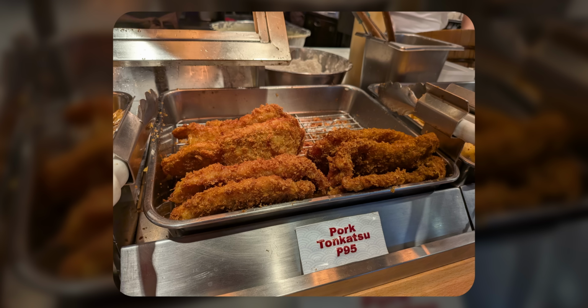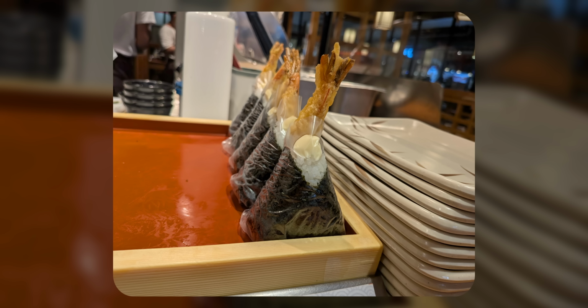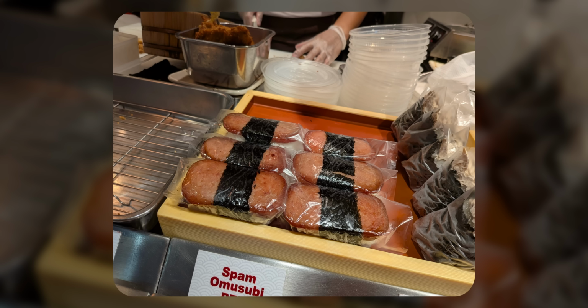Pagdating naman sa food photography, kahit medyo under the yellow halogen bulb siya, kitang-kita pa rin ang ganda nito. No? Hindi siya naging yellowish yung kanang photo, which looks pretty nice. And yeah, I would say na okay din siya pang food photography.